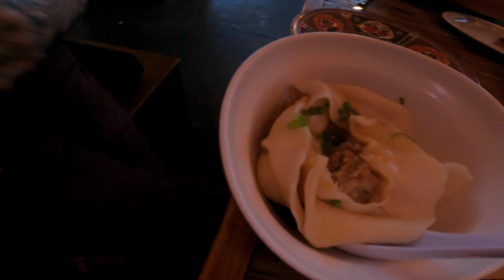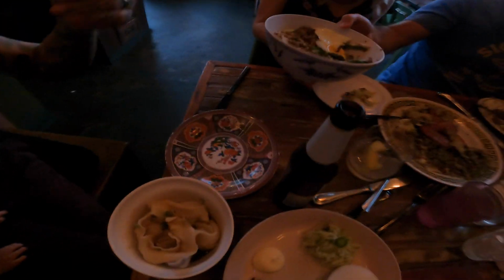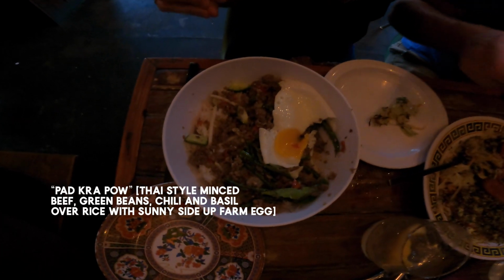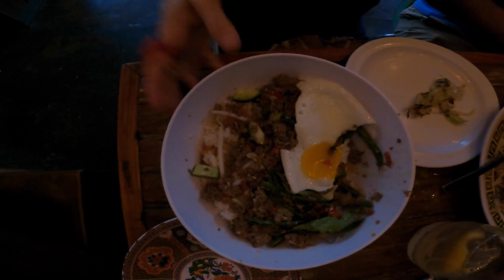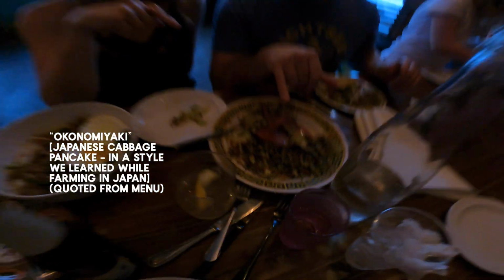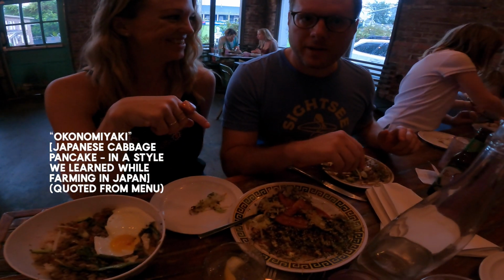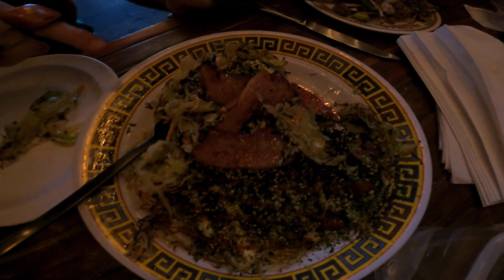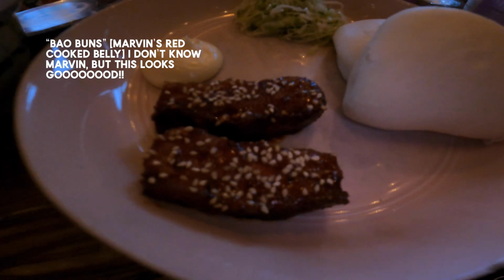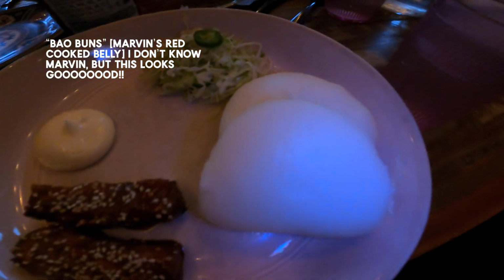So this is pad caprao. It's Thai style, like beef with really good basil. So good. It's spicy though. This is okonomiyaki. It's a cabbage pancake, Japanese pancake, and it's got some candy bacon on top. It's so good. Take whatever part of this you want. And this is the bao buns.